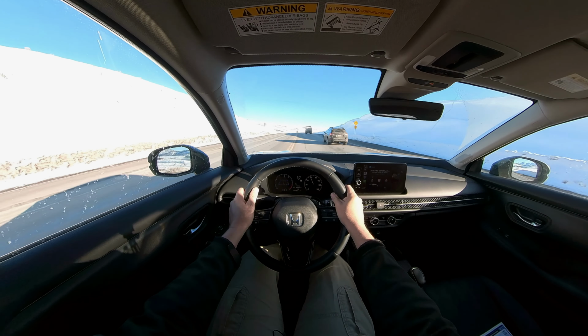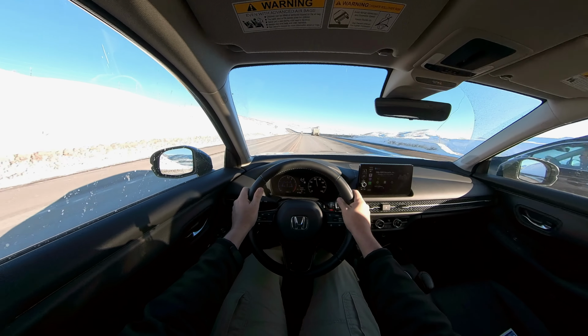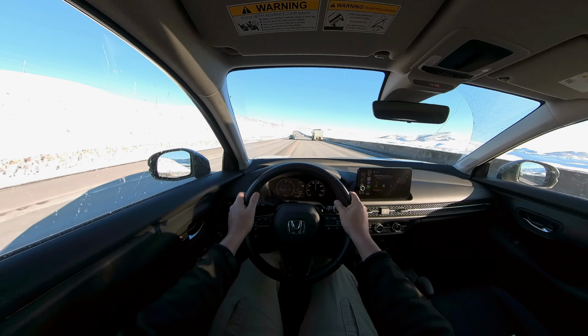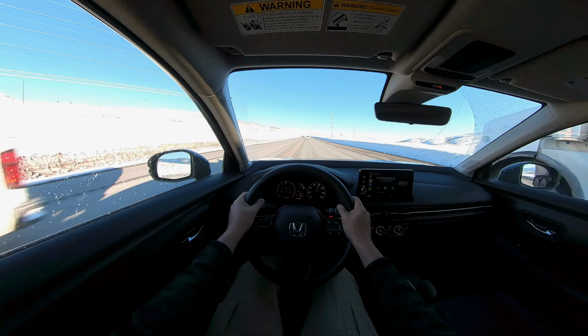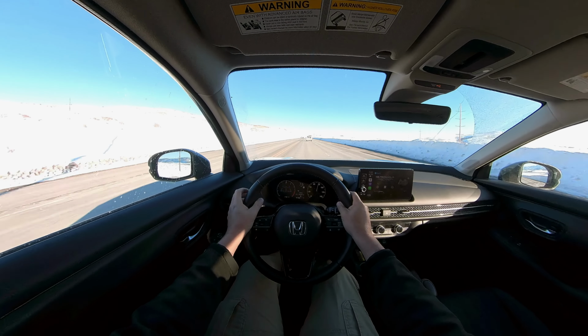Outback getting out of the way. That's interesting. Read the juvenile tagline on the dump truck as we go by. Oh, you're staying. Okay.